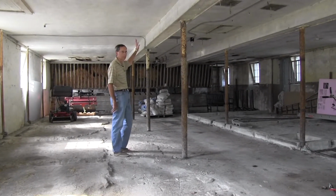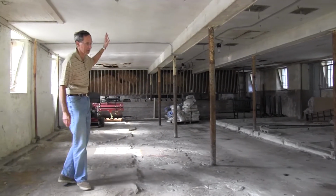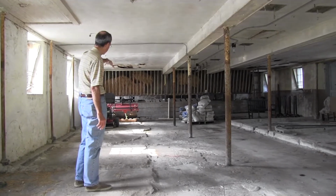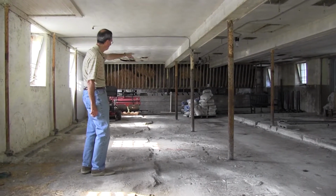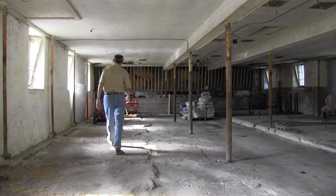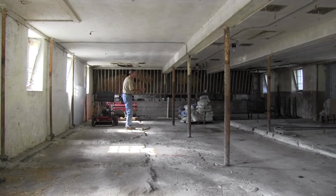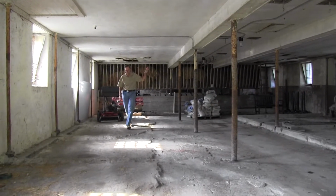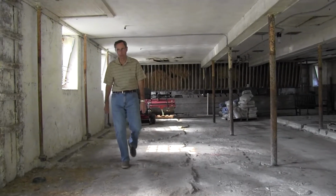Everything up above in this barn had its own hay and straw storage as well, so the bulls would be separately fed. The hay could be thrown down from up above into this area down here, and the feeding would proceed. So the cows had their own hay storage, the bulls had their own hay storage, and the calves as well.